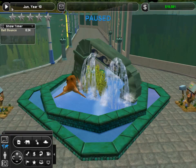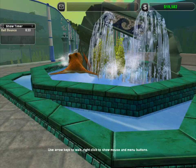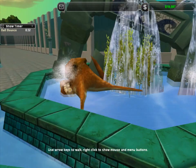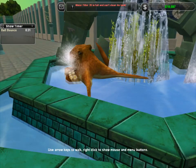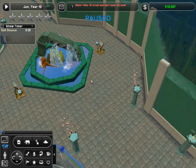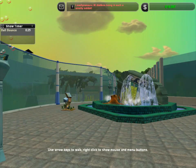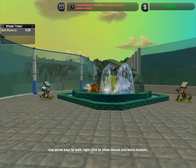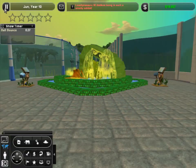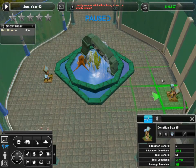And speaking of totally awesome, is that an octopus? No way! Check out that octopus! That is so cool! Already! We've barely started to spruce this area up. And already it's looking so much better. So much more appealing. We definitely need to add a few more things though.